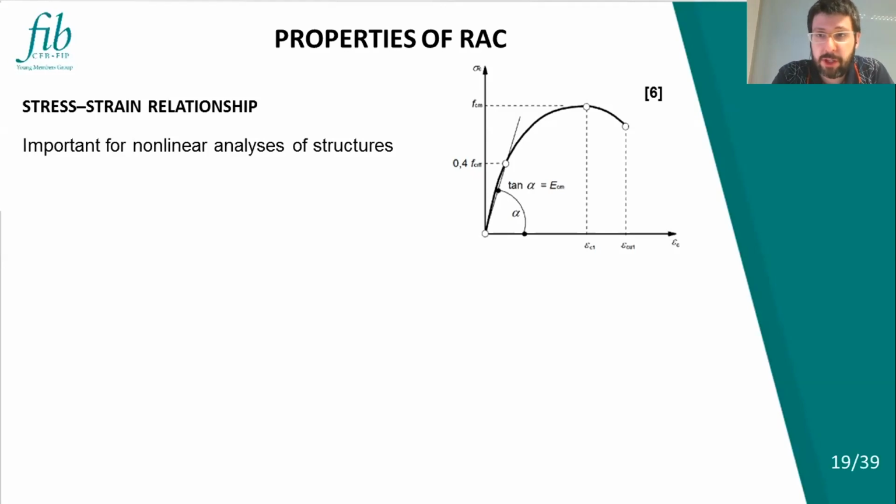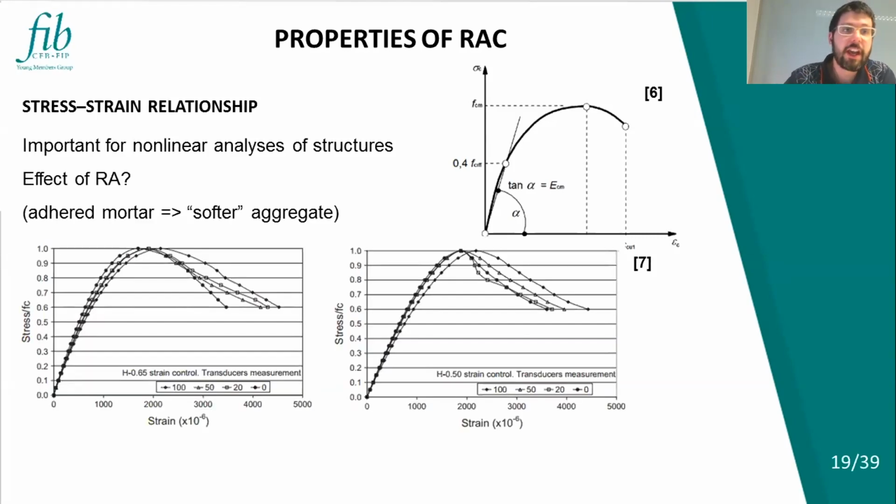Generally, we need them for nonlinear analysis, and you see the terms in which they are defined. So we need the compressive strength, we need the modulus of elasticity, we need the peak and ultimate strains. And this is interesting whether it's different for recycled aggregate concrete, and of course, what is the effect of recycled aggregates.